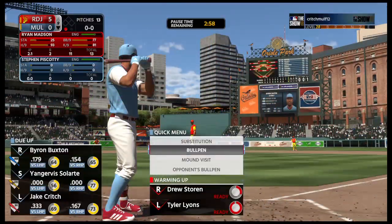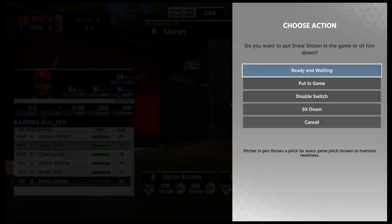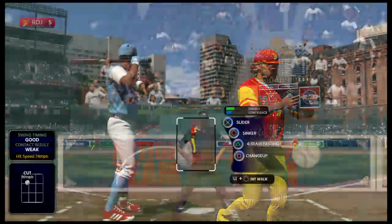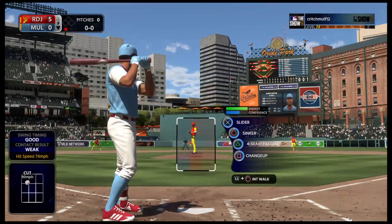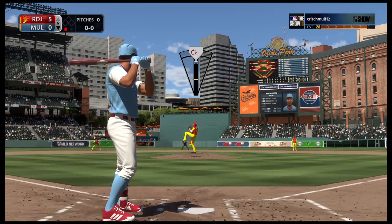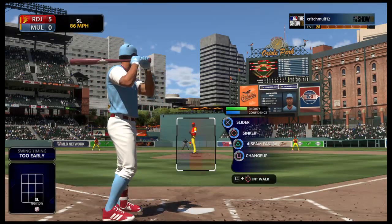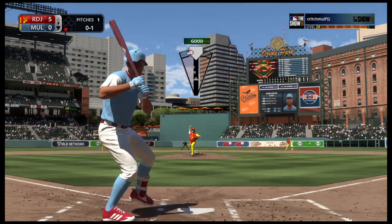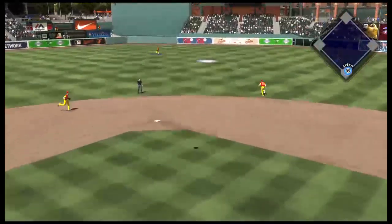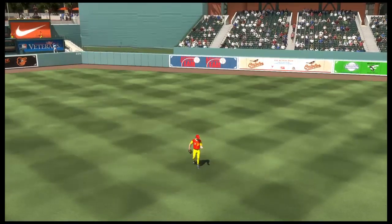Stepping in, Byron Buxton. He struggled at the top of the lineup in this one. Hitless to this point. Drew Storen takes the mound here. Not a save situation. First pitch of the at-bat on its way. And he's in front of a tight little slider that time. High fly ball out to straightaway center. Finley is there, and he brings it in for the second out of the inning.